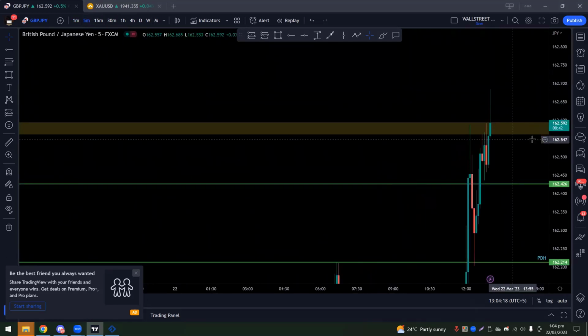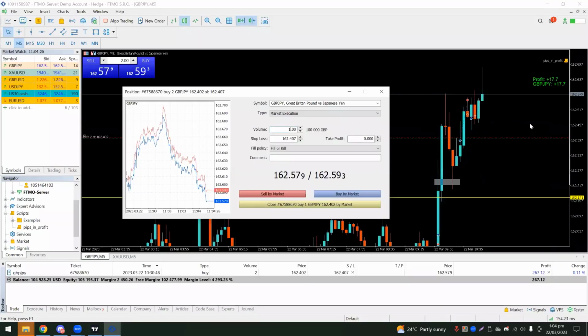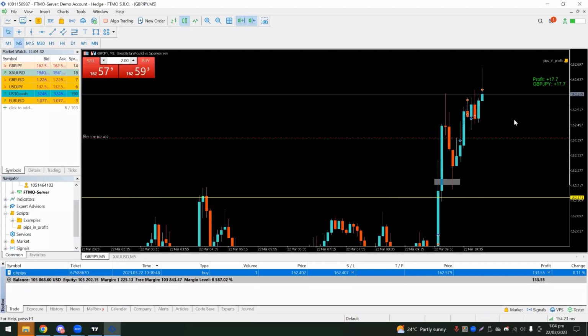Yeah, the 5 minute going to close in 30 seconds. I don't like it now. I'm going to secure 50% right here in 18 pips. I think I'm just going to leave my small. I've got a small run left now. Yeah. Fuck it. It ran for 28 pips. Like it's a good trade. It's lovely.